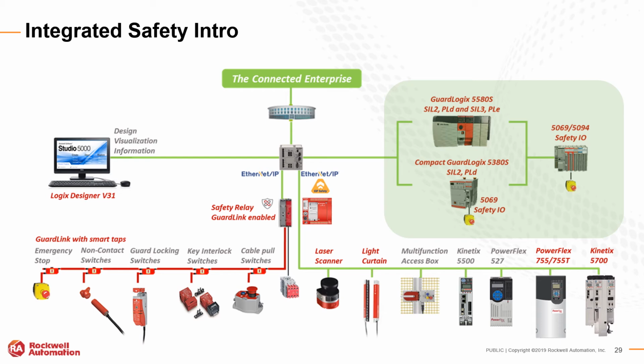Now that we have covered GuardLink, let's get into CIP Safety, which is the safety protocol for EtherNet/IP, which is on the right side of your screen. EtherNet/IP is probably the most popular communication platform used worldwide, and what CIP Safety adds is much more safety data versus GuardLink. Notice the type of components that are connected to this network are not simple on and off devices, but can provide a variety of input and data to the safety PLC. On that note, GuardLogix 5580 and Compact GuardLogix 5380 support both CIP Safety and also some of the newer safety functions that marry drive and motion control with these safety devices.